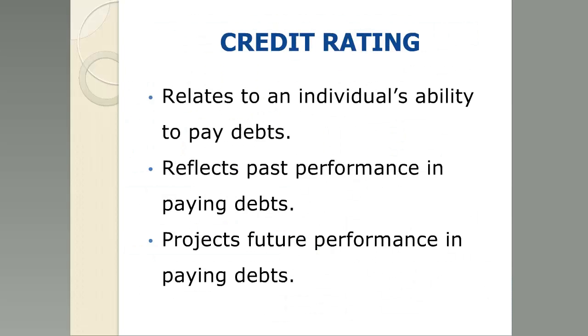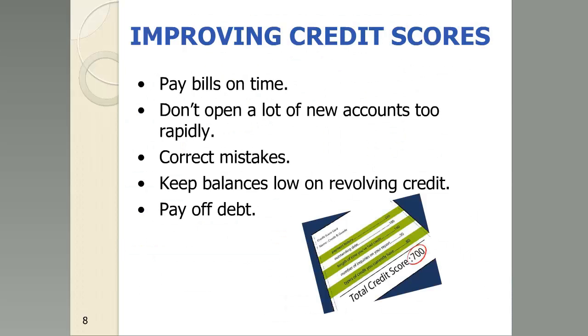A credit rating is a grade, generally between an A and an F, given to an individual by a credit reporting agency. The credit rating relates to an individual's ability to pay debt. It reflects past performance of paying debt. It projects future performance of paying debt. And a positive rating may allow an individual to receive lower interest rates for loans and credit cards.